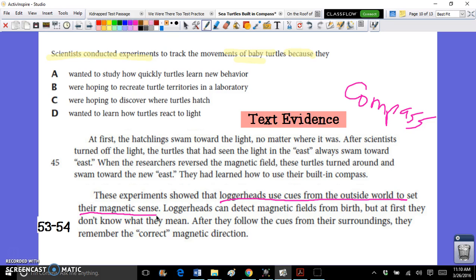So why did they do it? They wanted to study how quickly turtles learn new behavior? No. They're hoping to recreate turtle territories in a laboratory? No. Again, they're studying the sense of direction. They were hoping to discover where turtles hatch? No, they know that already. They wanted to learn how turtles react to light? Yes. They wanted to see how the light was related to the compass and setting their compass. So the correct answer is D.